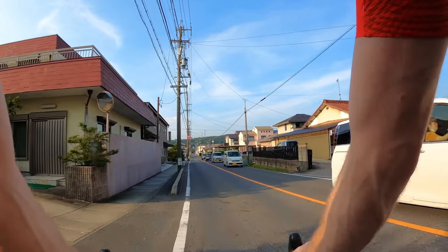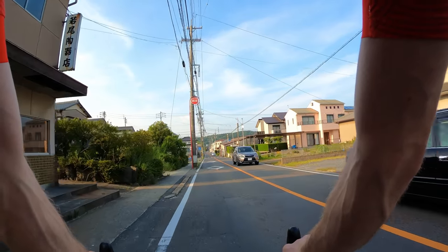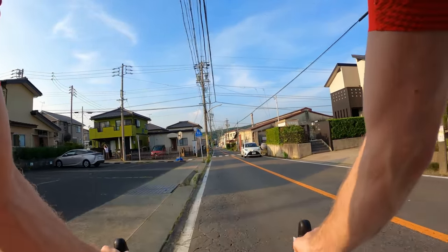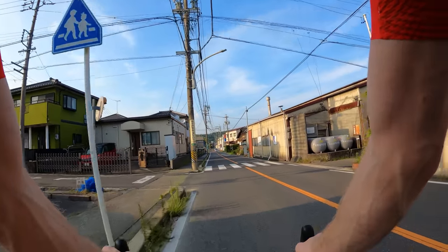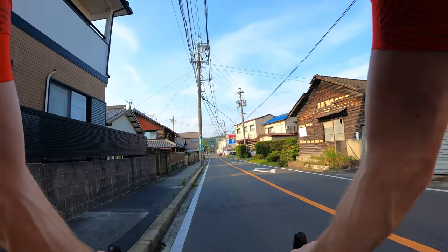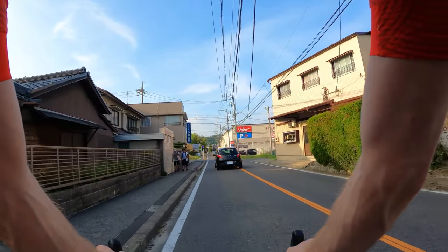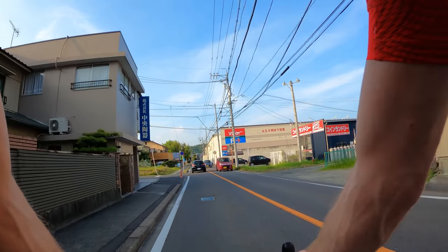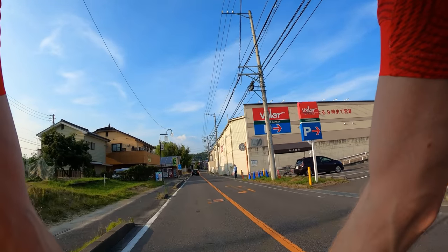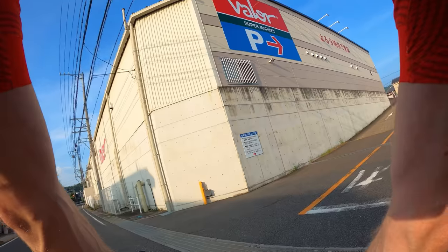So usually people after the workday are riding from the countryside back to the city, ironically. More people live towards the city area. But some people do work in the city and will drive back here after work. Gonna turn here.